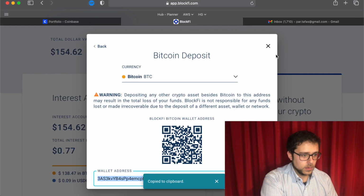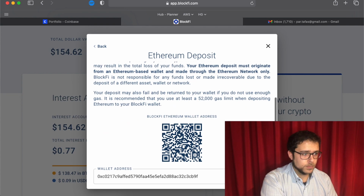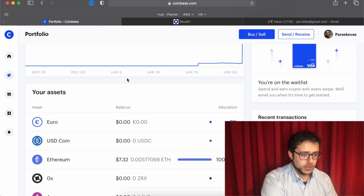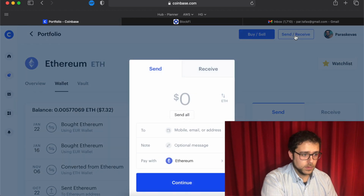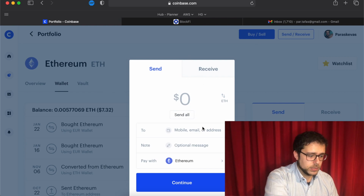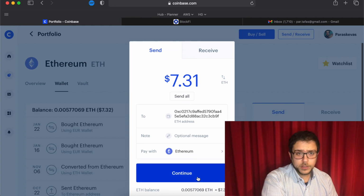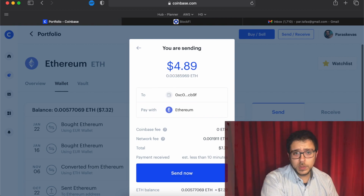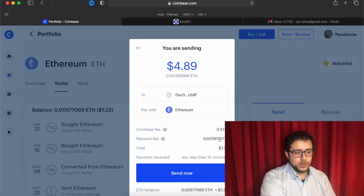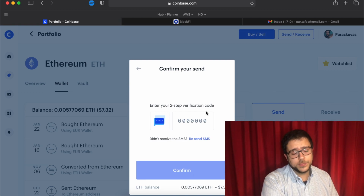Again, you change the currency to Ethereum, you hit copy, you go back to Coinbase, you click on your Ethereum balance, you click send receive, you send, I'll send it all, then hit continue. Ethereum will take less than 10 minutes to arrive. Again, I'm asked to enter the two-step verification.